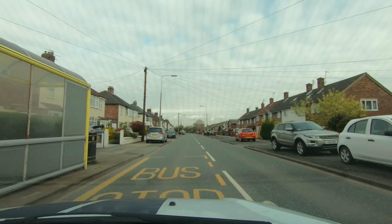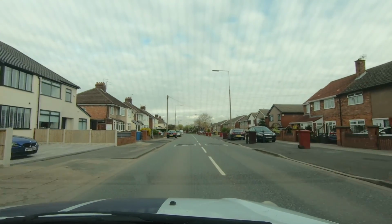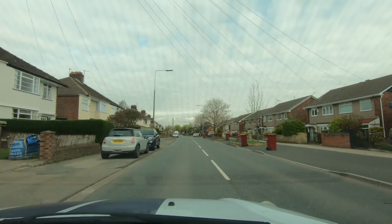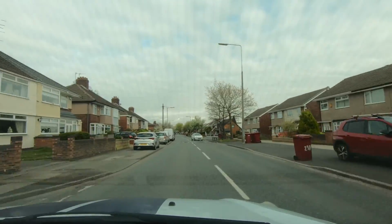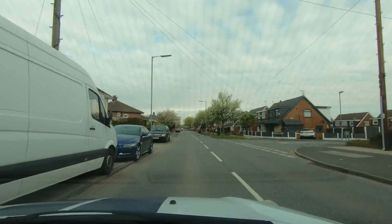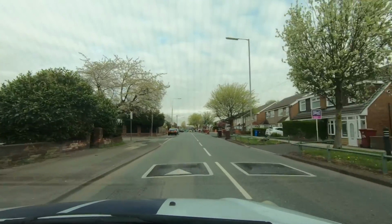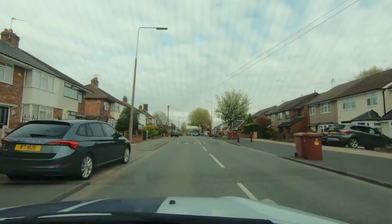Mackets Lane eventually changes name and will take you to Gateacre. If you saw my video about going to the old Gateacre Comprehensive School, this would have been an alternative route for me. Takes you down to Grange Lane, and it would have been possibly a quicker route for me as well, but didn't use it very often.